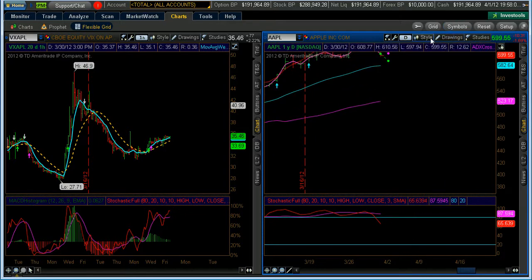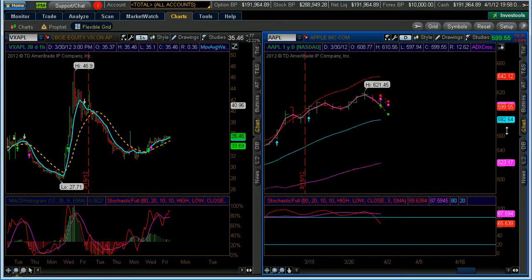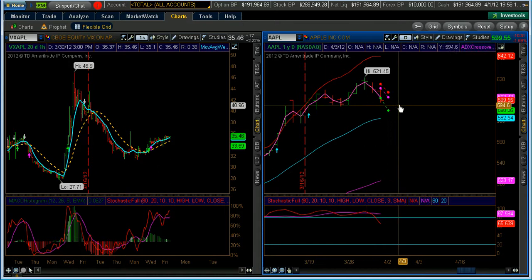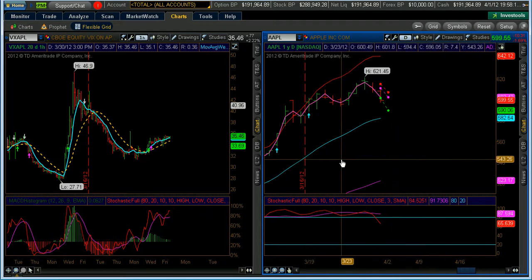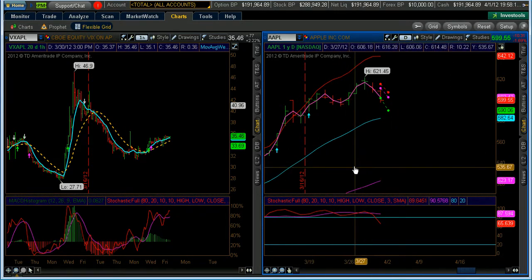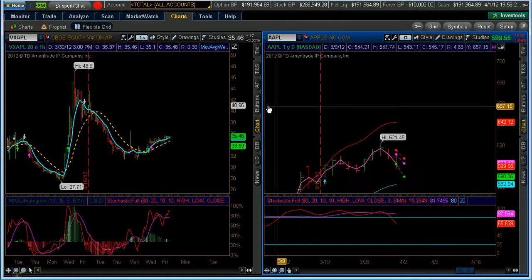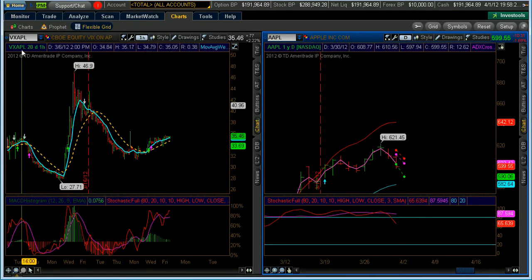We also, I believe, have a head and shoulders coming up on Apple. Looks like it may be. Now, I foresee a lot of patterns sometimes that don't play out, but a lot of times they do play out. Now, we could come up a little bit higher, maybe 603, 604, even 607, and then roll over and come back down.